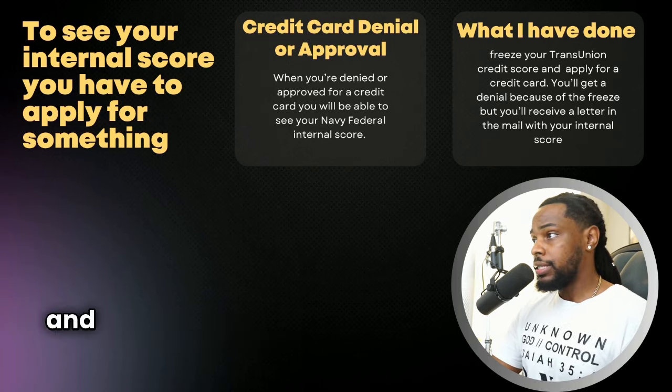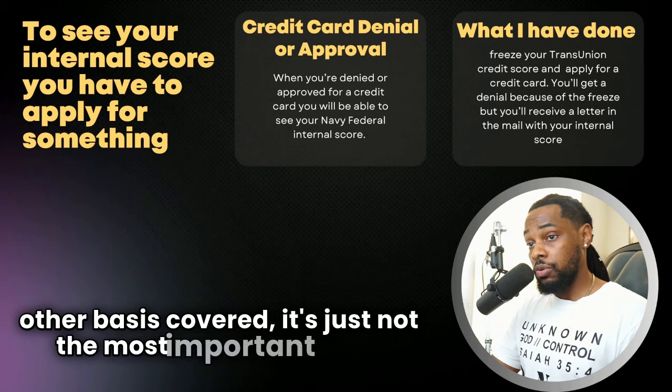I also want to make a note that if you're someone who has no derogatory marks, no collections, no charge-offs, there isn't anything negative on your credit report, and your utilization is good, I doubt that you're going to be too concerned with your internal score, or I'm here to tell you that it's not going to be the most prevalent thing. While it is important, when you have a lot of the other bases covered, it's just not the most important thing.